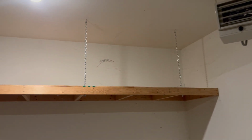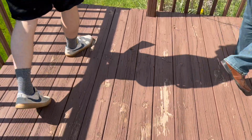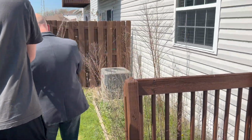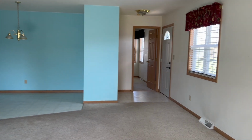Is it me or do I smell cigarettes out here? I smell something, and I can't place it. It does look like they had this. I would assume, unless they've replaced it recently. It looks somewhat newer. I think it did say furnace AC one here too. Yeah, that goes into the master. There are two.